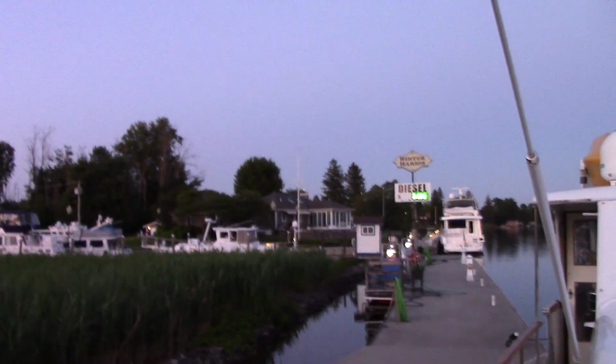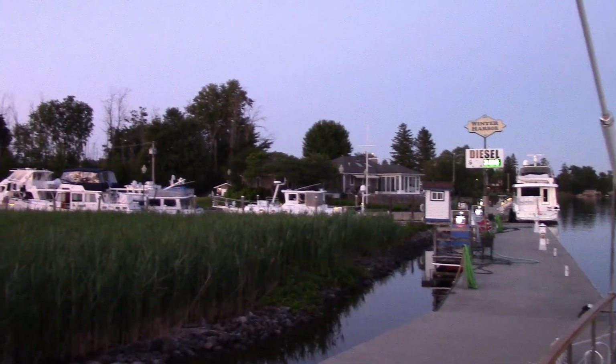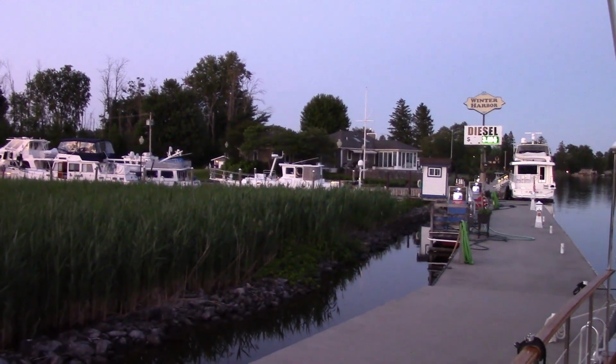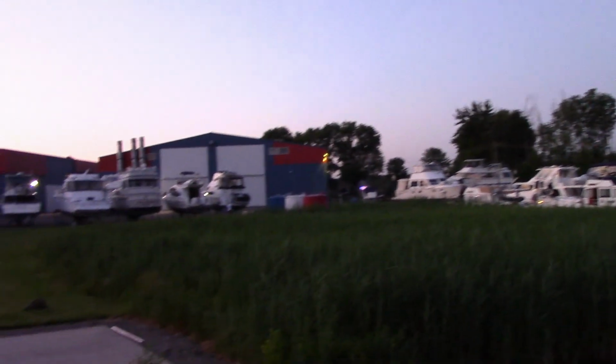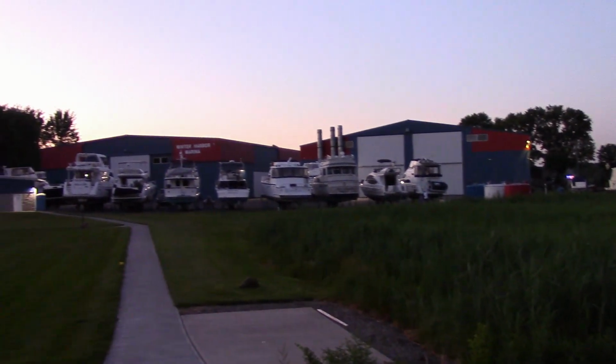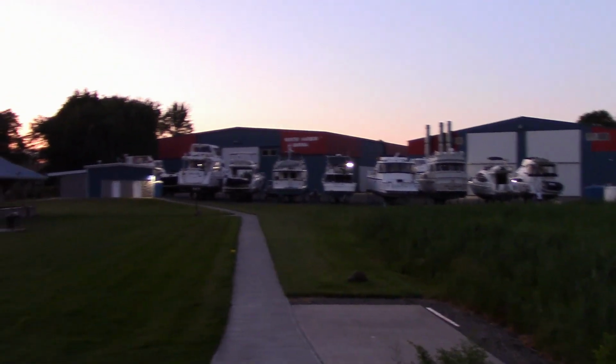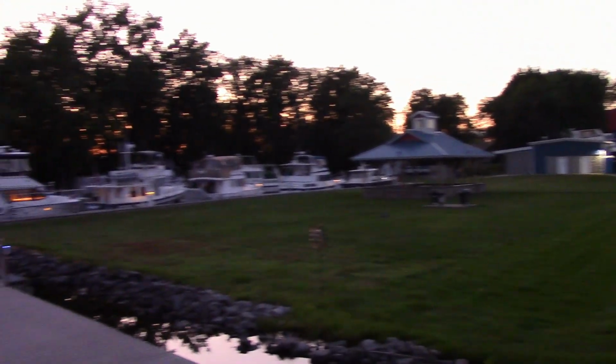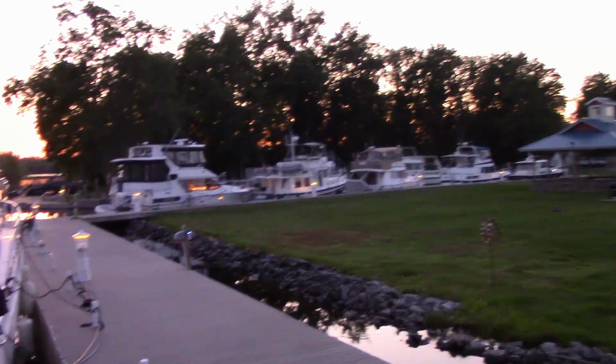So here we are, Winter Harbor. It's a great place to stop. The cost of fuel is excellent here for upstate New York. There you go, I'll show you. There you go, cost of fuel, $3.69 a gallon, $3.70 a gallon. And basically it's face dock. Here at Winter Harbor, they do winter storage, indoor winter storage, and it's heated, so a lot of people end up keeping their boats here. And there you have it.